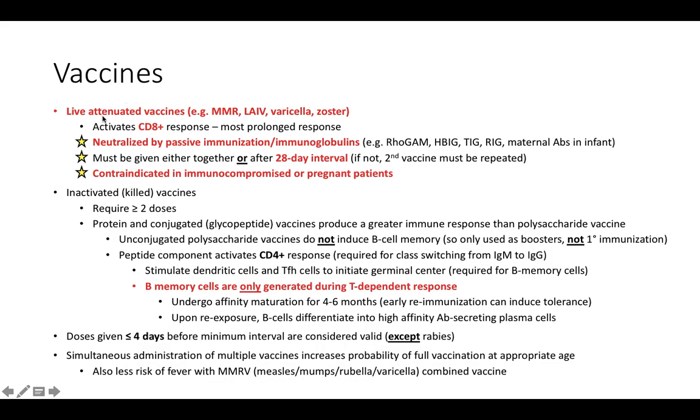So yeah, she definitely hinted that it was very important to know your live attenuated vaccines and when you would want to avoid giving them. So make sure you know that those would include MMR, LAIV, which stands for live attenuated influenza vaccine, and then varicella and zoster. Those are all your live vaccines.